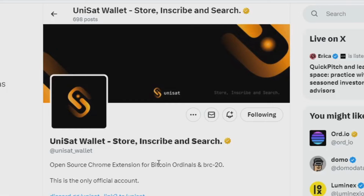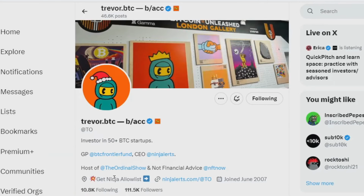But the obvious place to start following is of course the UniSat Wallet, Ordinals Wallet, and then of course I have a list of specific influencers in the space that are also worth keeping an eye on.